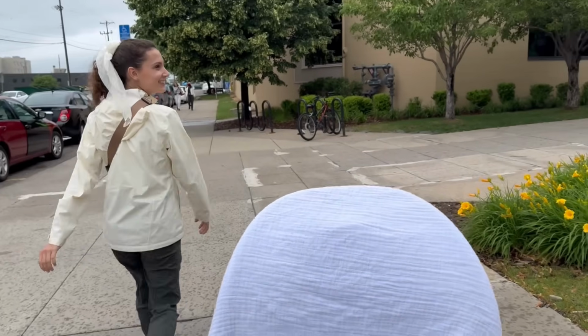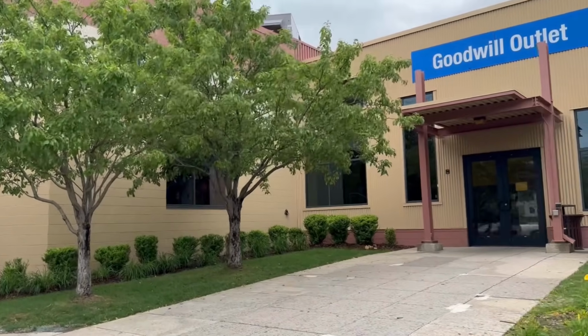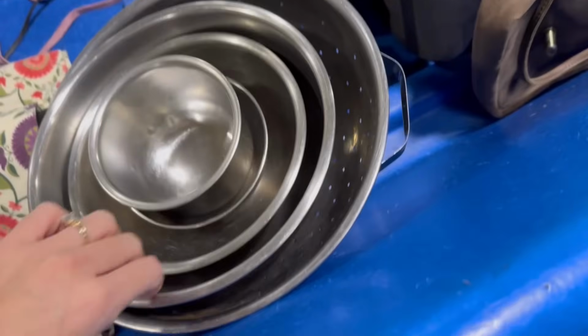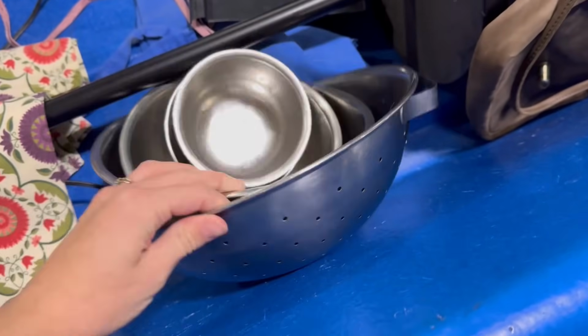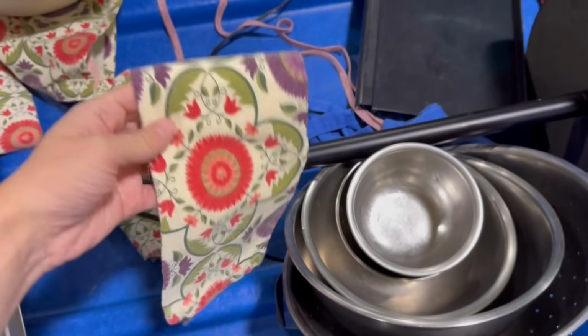All right, it is time to head to the bins. Now, this is not just any Goodwill bins. This happens to be my absolute favorite Goodwill bins. I mean, I've only ever been to three of them, but this one is so good. I always find awesome home decor and clothing, and it is huge. They are constantly bringing out new bins.